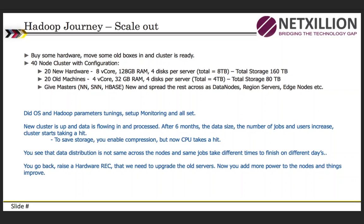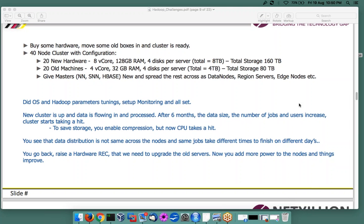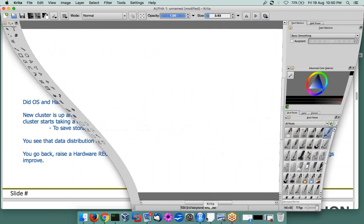You see that data is not equally distributed. Why? Because as I said, old machines and new machines, they perform differently. Disk drives, different speeds, different disk geometries, because different vendors, newer hardware will have a little better technology as compared to the old hardware. So now my machines are taking a hit. So let me see, anybody has anything till now, right? So let me explain this quickly, for example, what I mean by this.